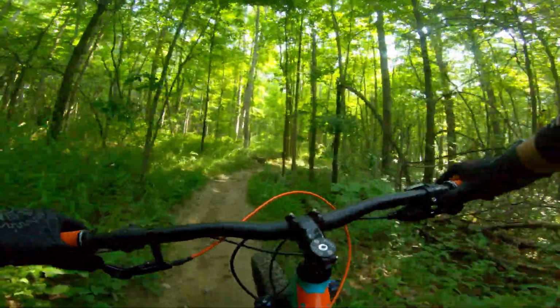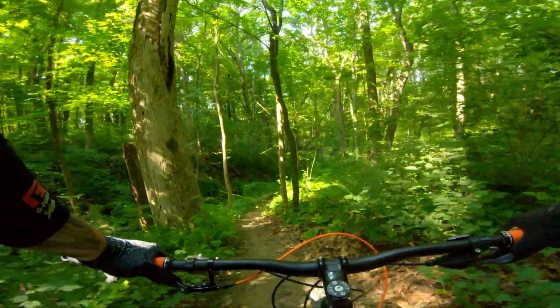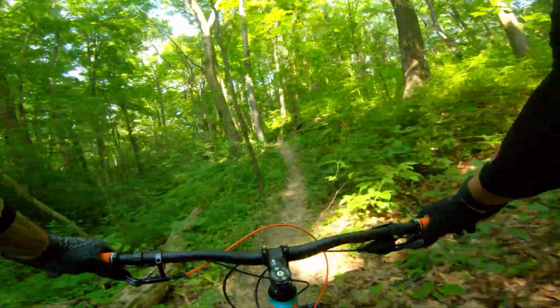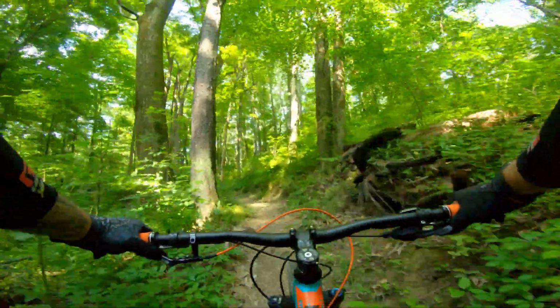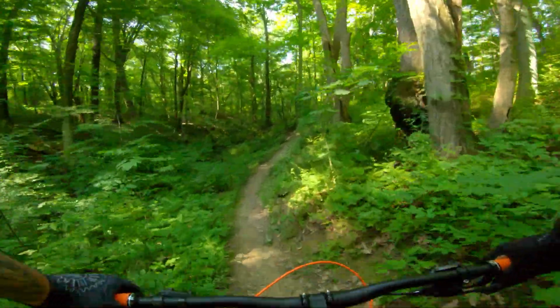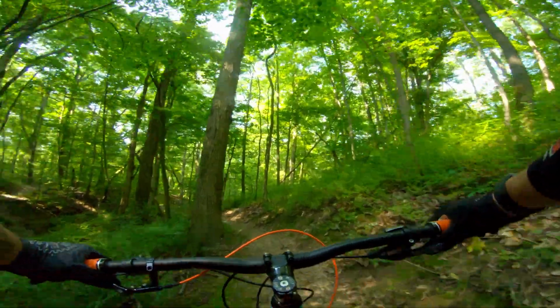This is one of the longest climbs of the trail system. There's not a lot of elevation gain on this trail. With that being said, there's also not a lot of descent to this trail, which makes it really good for a beginner rider. The only really bad part about bringing a beginner here, if they're not in shape or they're really new to the bike, is that this isn't really the ideal situation.